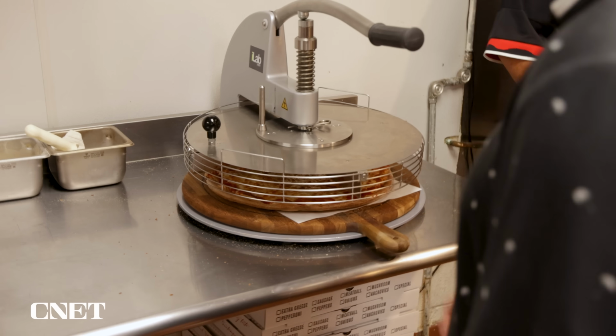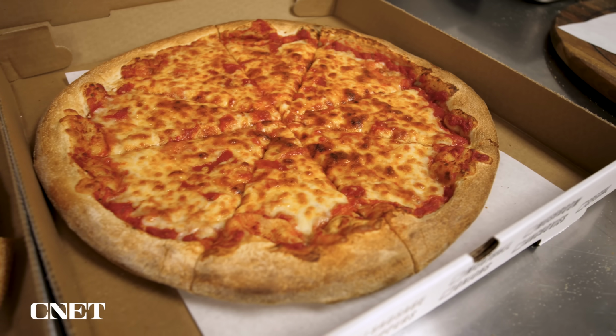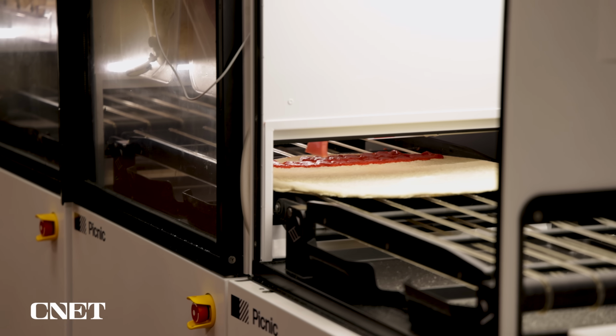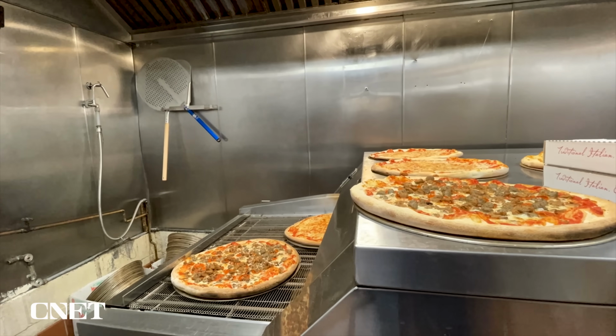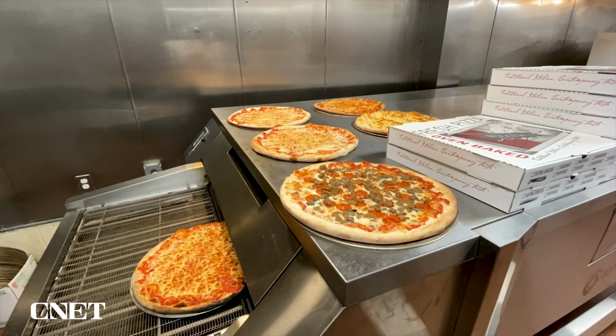Wow. We put it on these cutting boards. It's a uniform slicer. It cuts the pies into 8 perfect slices every time. Obviously, this whole system seems like a lot when a human can also do this. But the key is that they can pump out a ton faster for those big birthday and school orders.